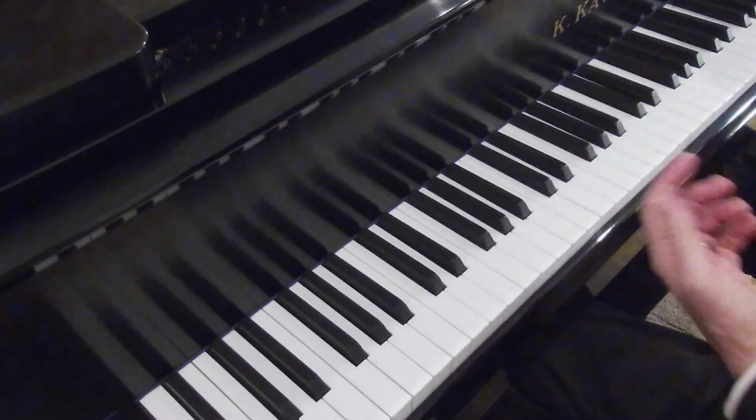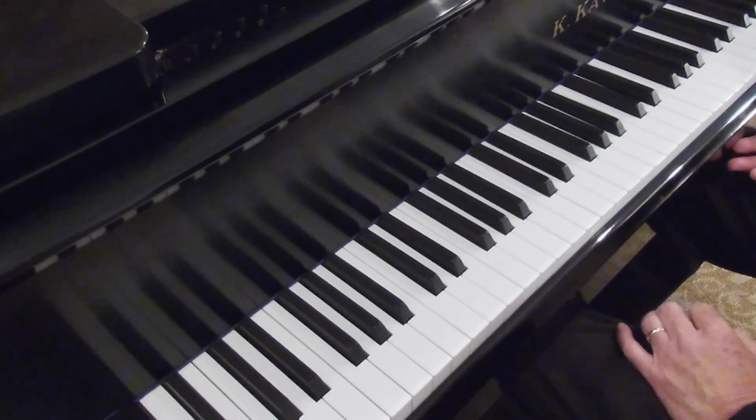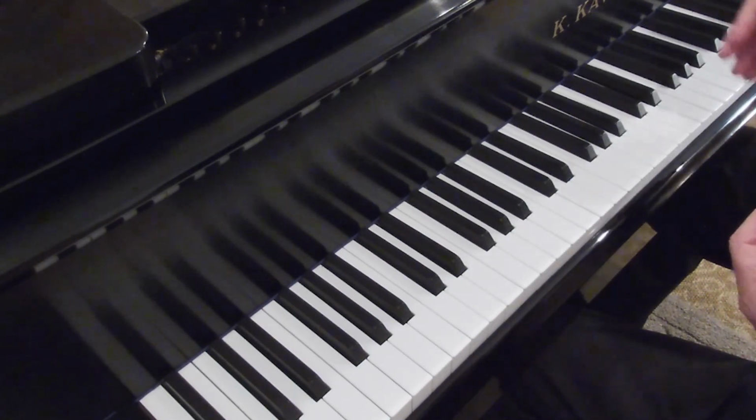And finally, I'll allow all the left hand notes to sound, but still making sure they are subdued so that the right hand melody continues to sing clearly above them.